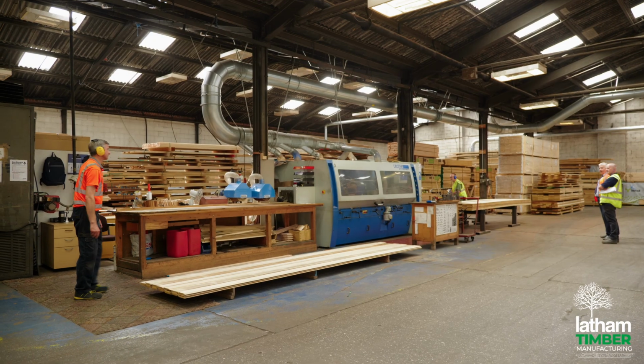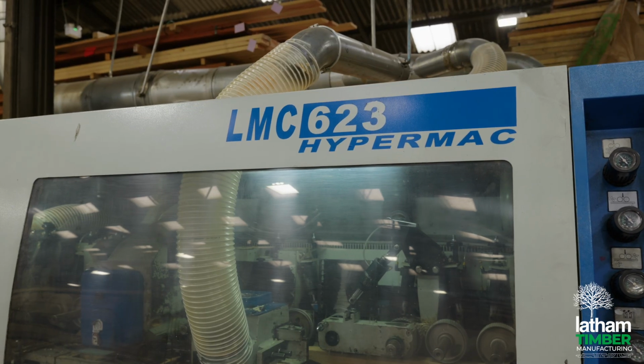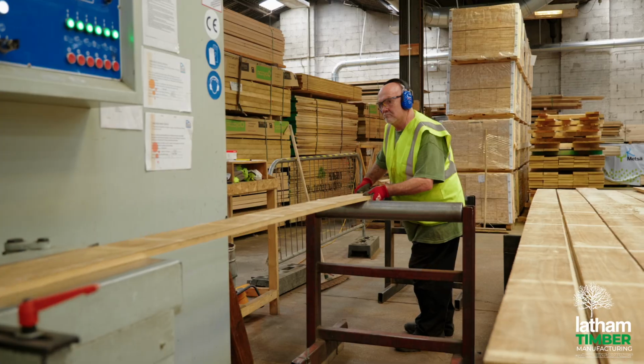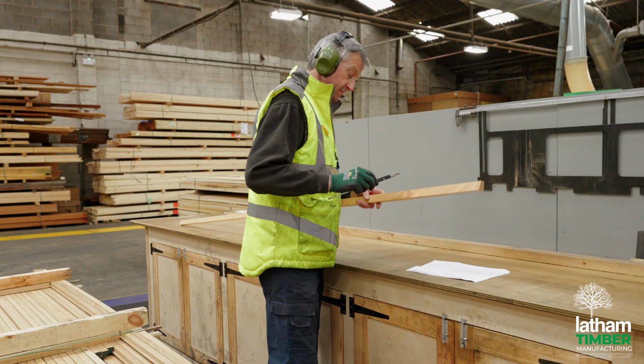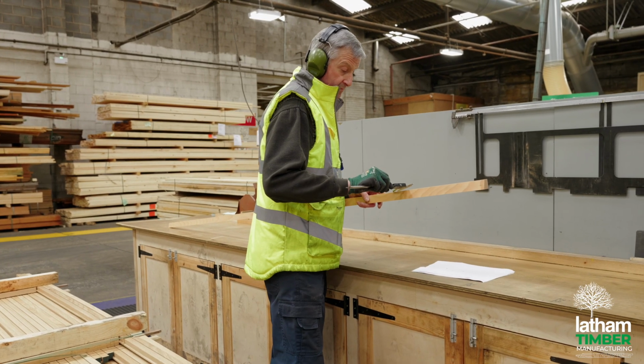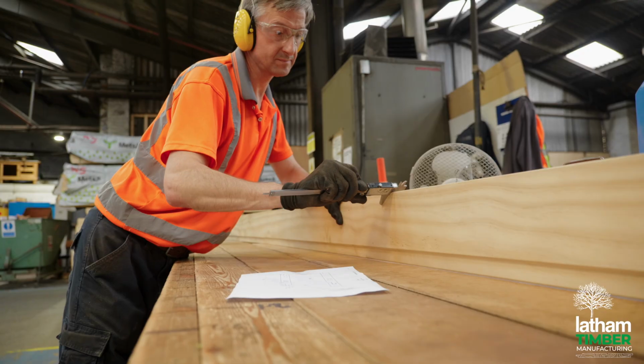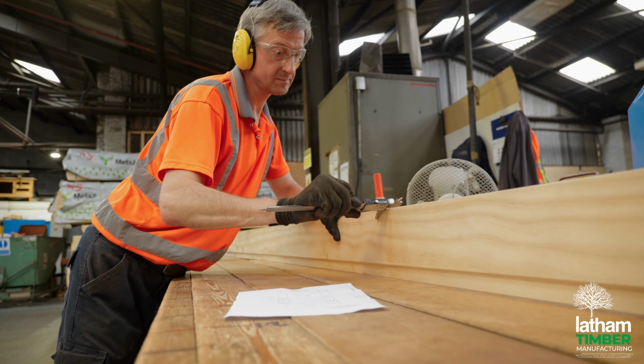Then over here in the production mill, we've got all kinds of tools from moulders and saws to straight line edges and other profiling equipment, all to provide you with the wide range of products we mentioned earlier, whether standard profiles or if you need something specific or even matched to an existing moulding, they'll handle that here too.